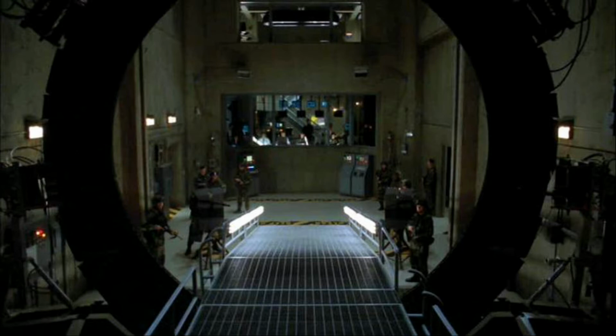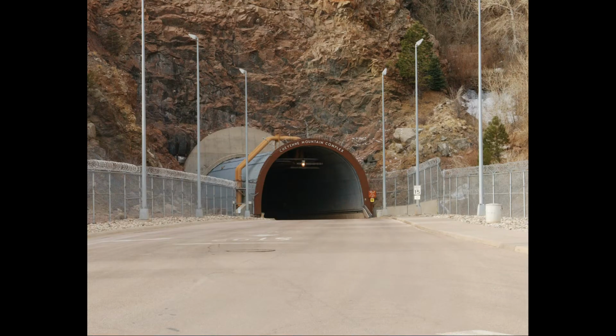The short summary of the SGC is that it is where us humies store our Stargate. It is a very large ring that can generate stable wormholes between other very large rings. The SGC itself is actually buried in the Cheyenne Mountain Complex, which you might know as the home of NORAD, and the Stargate is pretty much at one of the lower, if not lowest, levels in the mountain. And this is kind of where the problem starts.